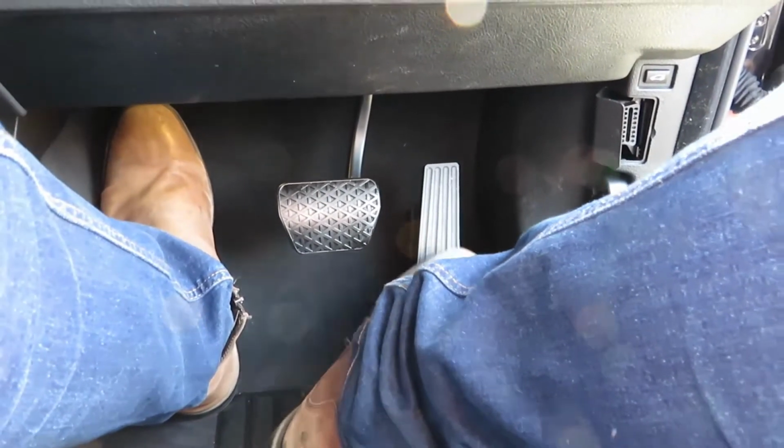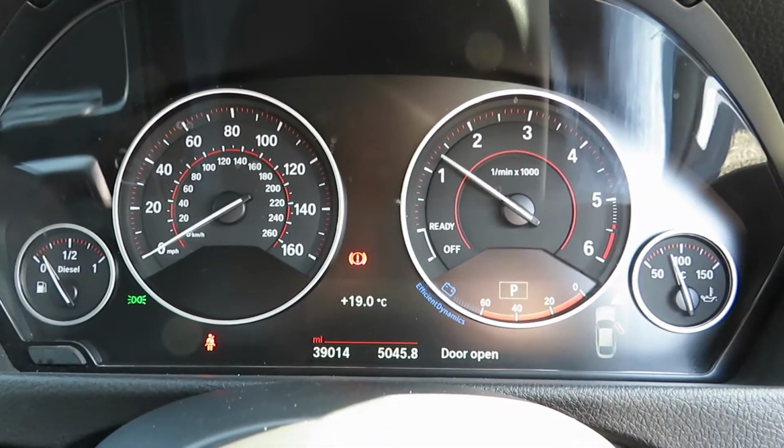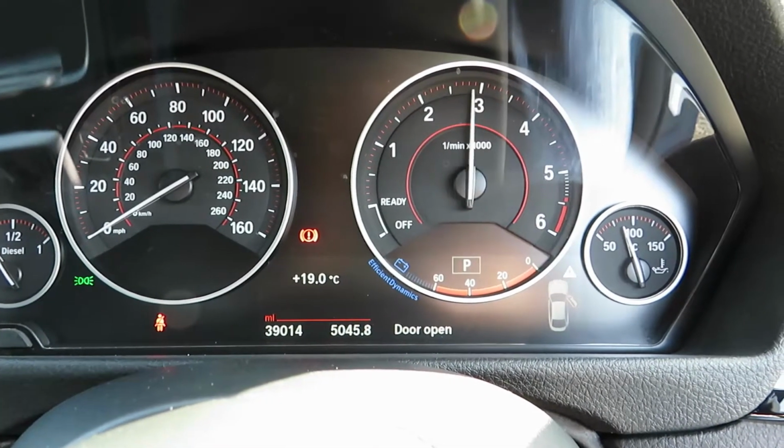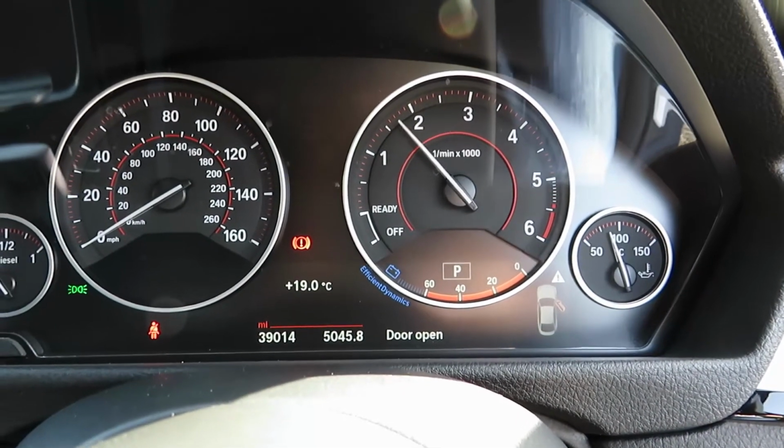And we'll go ahead and here she sounds. Does sound pretty good. Not bad at all.